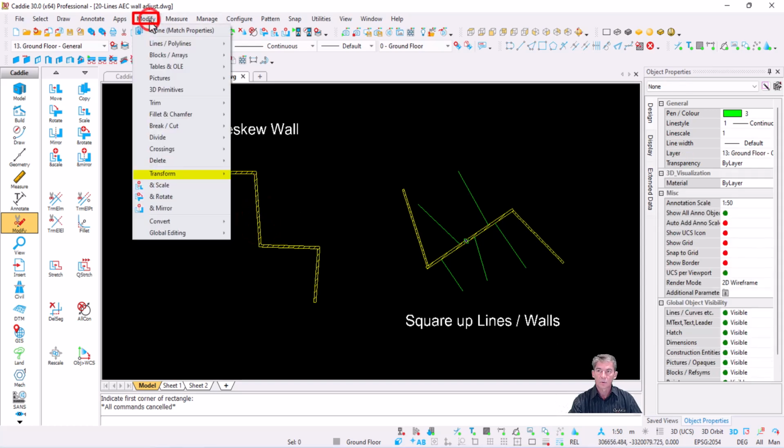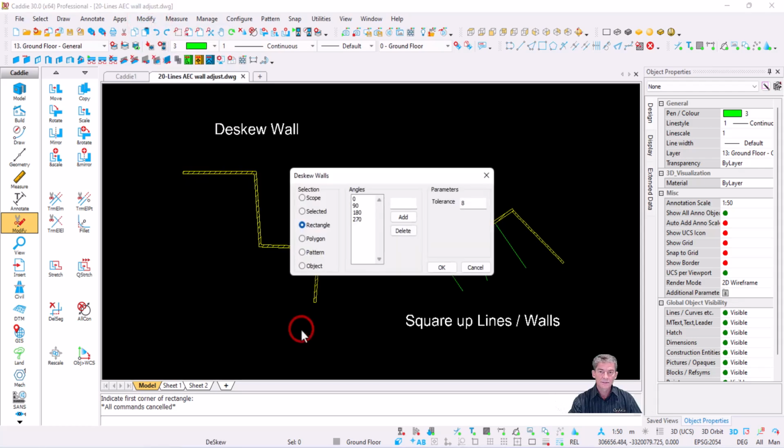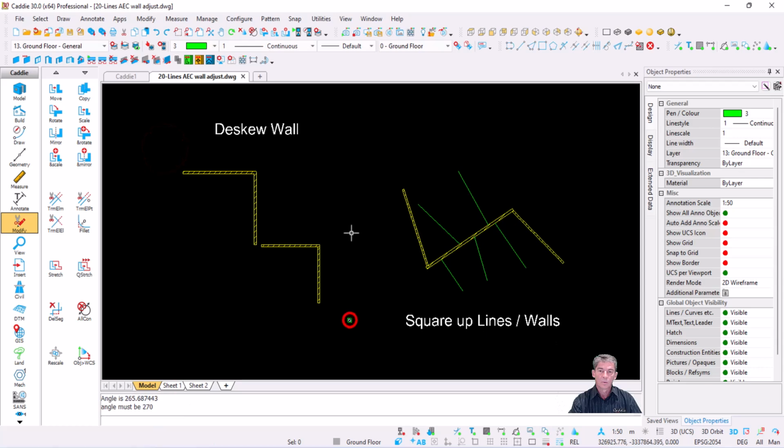So if I go back to the command, modify, transform, we go down to the disky wall lines, and I'm going to ask Caddie, my tolerance is going to be 8 degrees. I'm going to say OK, and I define the walls. And as you can see, it did update the walls. And remember, you can still make use of the modify, trim element to element command. It's also applicable to walls. Indicate the first wall, second wall. First wall, second wall. So that was the disky wall command.